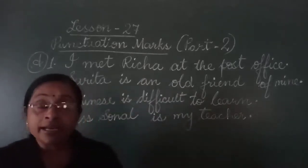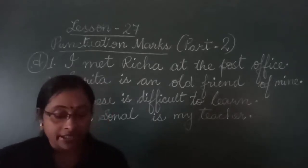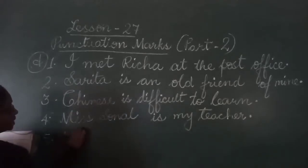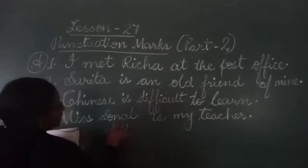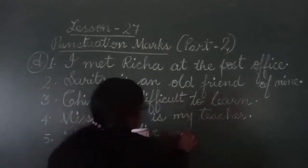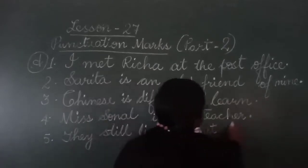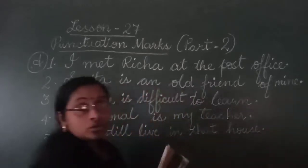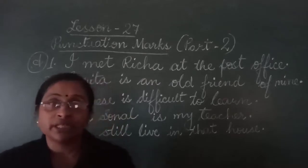Then number 5. They still live in that house. In that, they, T capital, first letter. They still live in that house, then put the full stop. So this much is the first exercise.